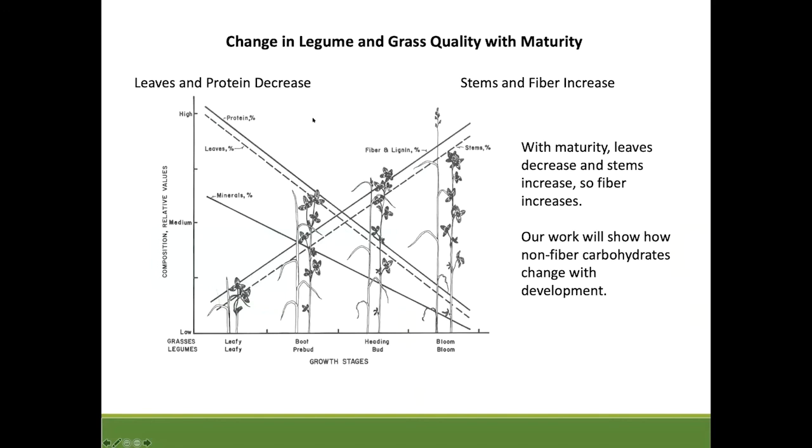What we expect, from studies like this one from West Virginia, is the classic graph of what happens over the time between regrowth starting and maturity of the plants: the leaves and the protein will decrease, and the stems and the amount of fiber, or NDF, in these plants will increase. So we're going to add something to this classic graph. We're going to add non-fiber carbohydrates in our mountain grown hay so that we can see when and where in both grasses and legumes these components of the non-fiber carbohydrates are developing to such high levels.